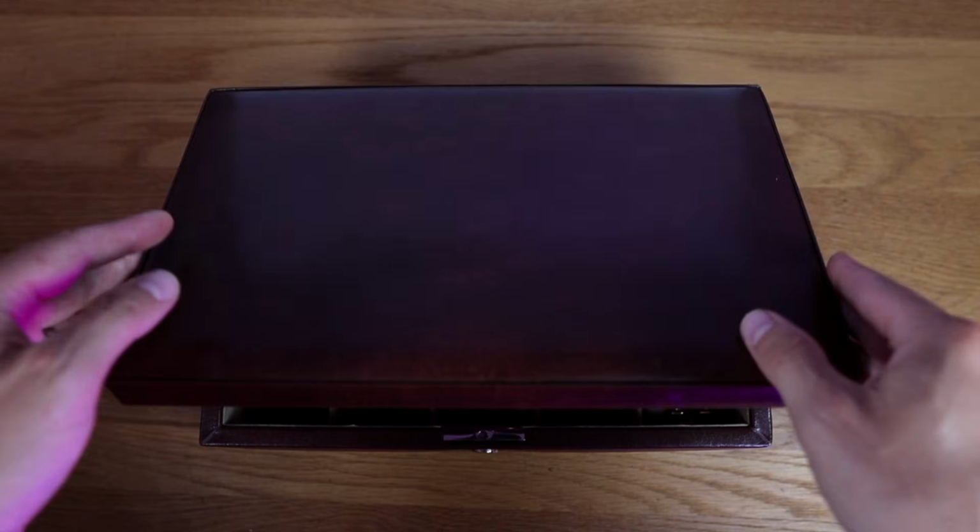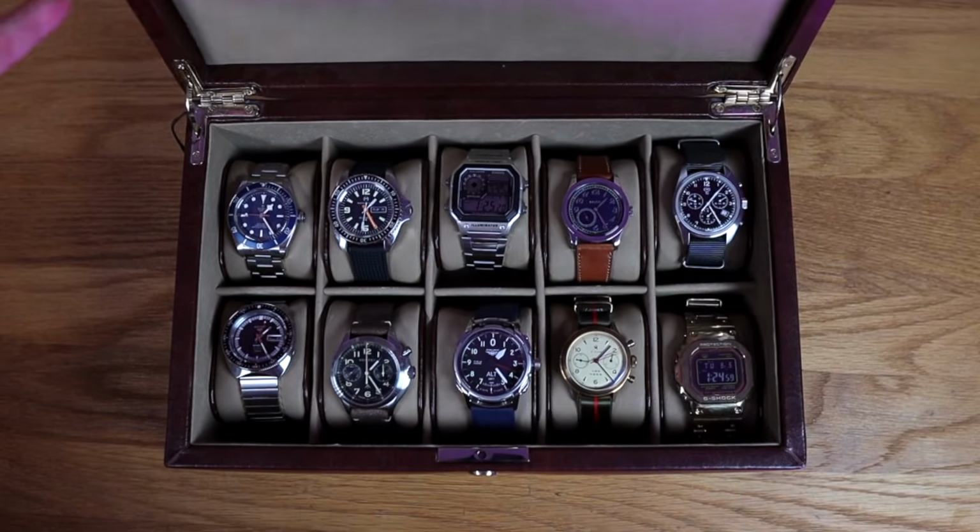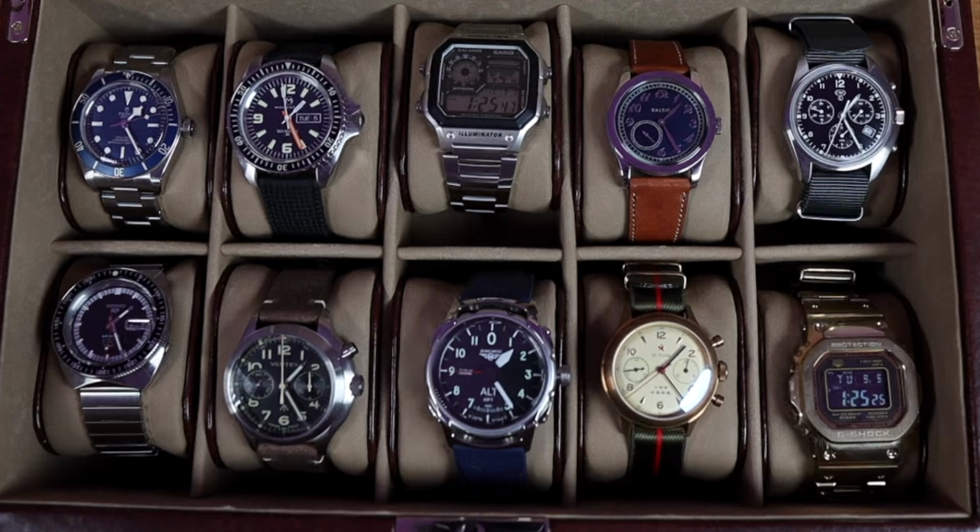And ladies and gentlemen, the big reveal. Look at these beauties. There are some absolute stunners here. So let's start with the first watch in the watch box.